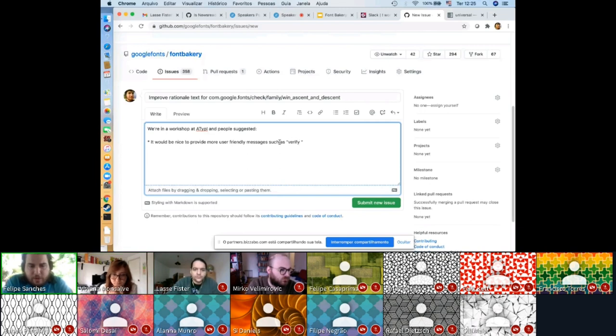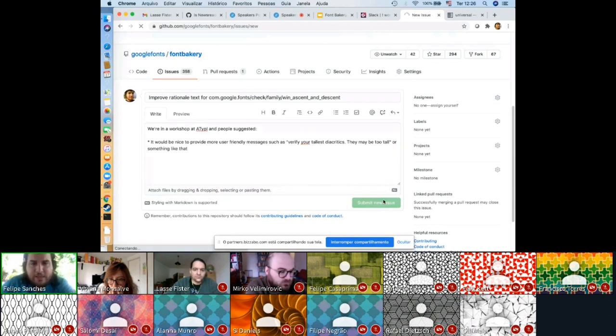Yeah. Verify your tallest diacritics. They may be too tall, or something like that. So this is just one proposal that I think I understood from one of the attendees, that we could say: verify your tallest diacritics, they may be too tall. Right, or maybe too low. But I'll just post this as an example.